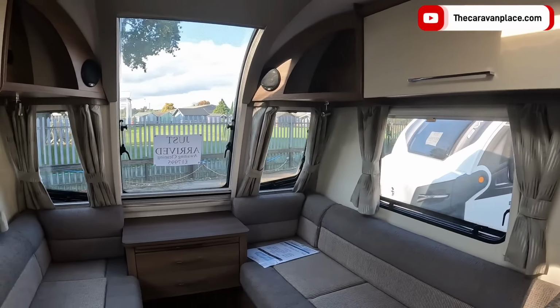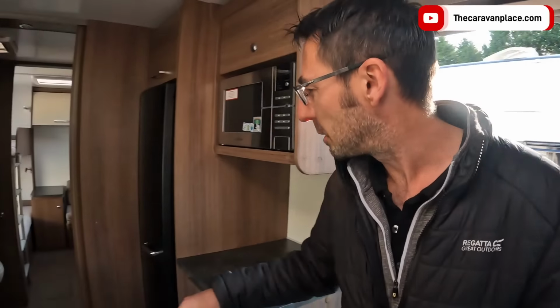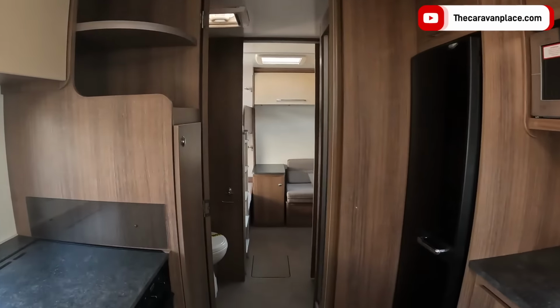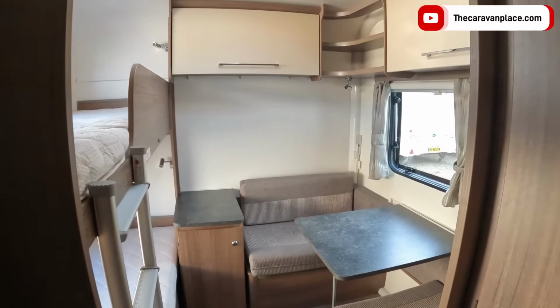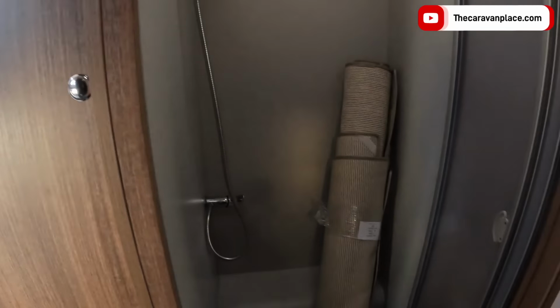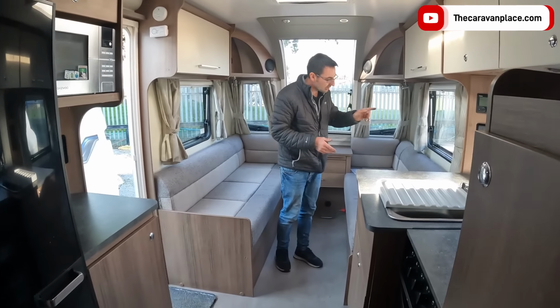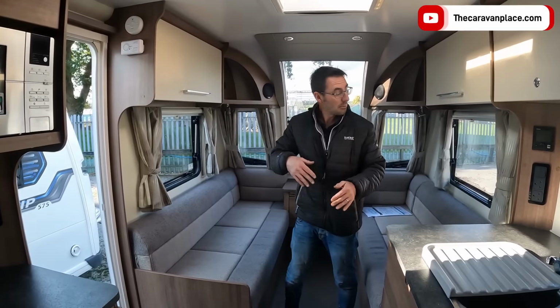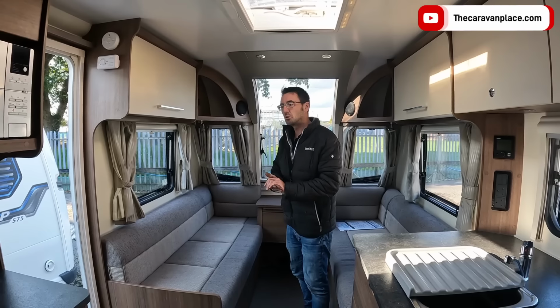This has got a 4-wheel drive motor mover, it's 6 berth, it's twin axle, got the fixed bunks at the back, nice big family van, and again 17,995 this is. The little base camp was 19,495, that one that we looked in before, 2022. And now we're obviously getting into not much of the season left to run.